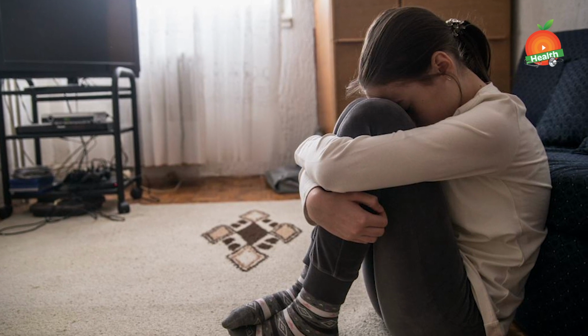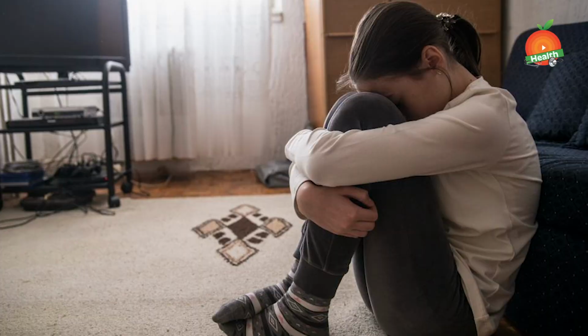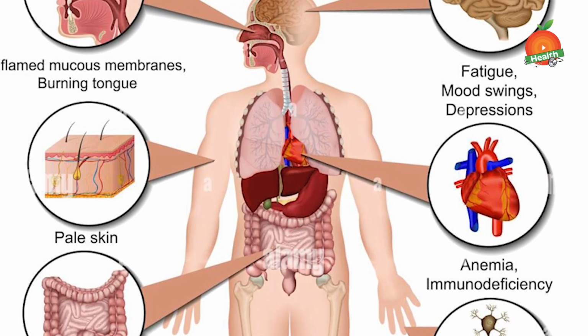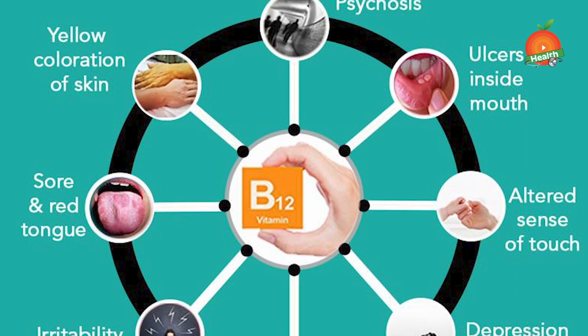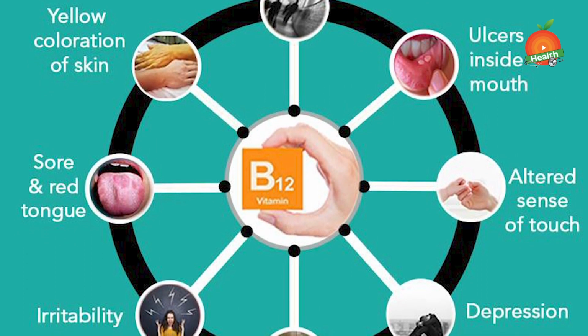Especially, B12 deficiency is associated with a greater risk of developing depression. Fifth is gastrointestinal issues. A B12 deficiency may also cause diarrhea, nausea, constipation, bloating, gas, and other gastrointestinal symptoms. These issues can affect both adults and children.